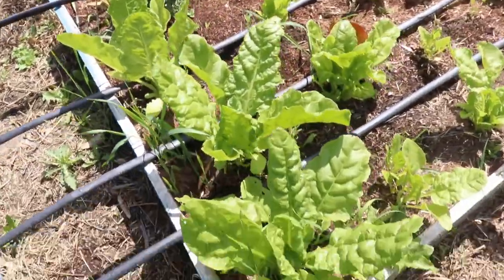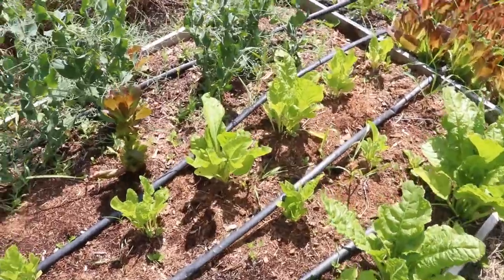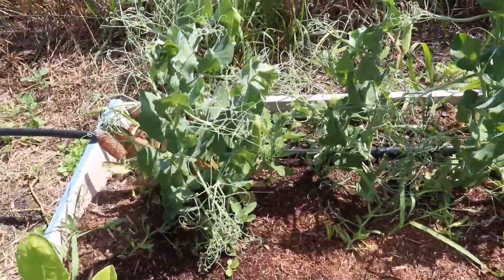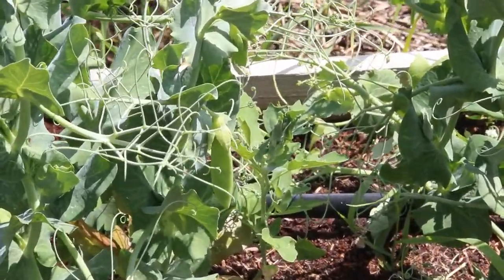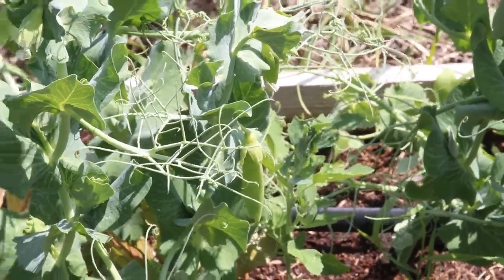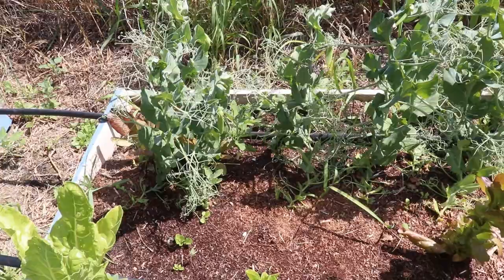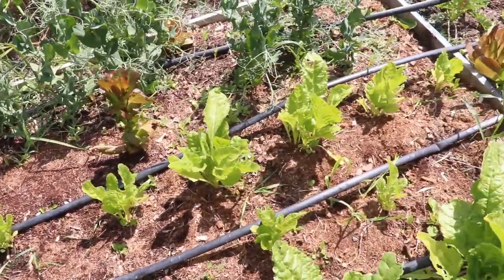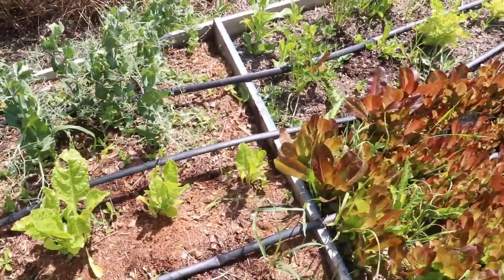Over here we have more Swiss chard coming. And then we have some bush peas, and there's actually a couple peas coming right there. So that's awesome. Finally they're starting to come. Normally I would start harvesting them in June, but this year they're later for some reason, probably because of the rain we had. But they're coming.